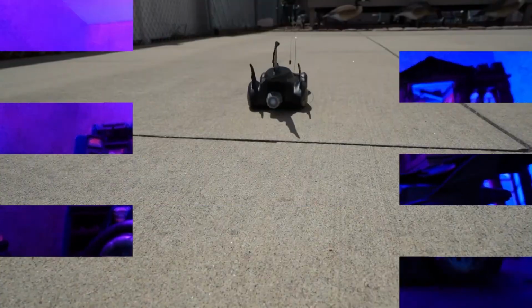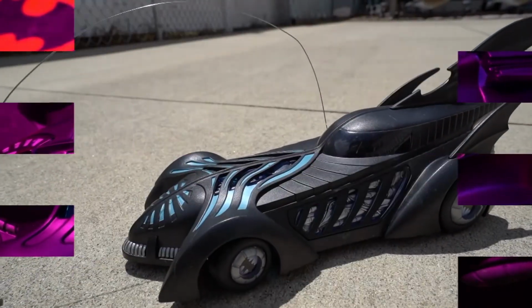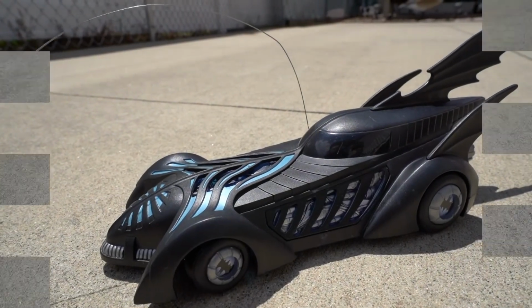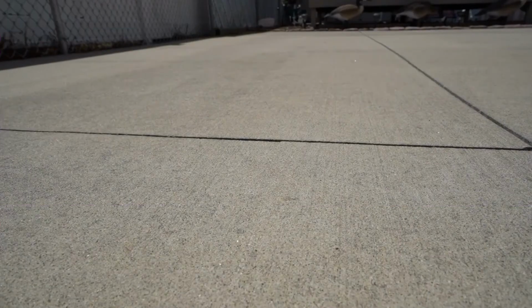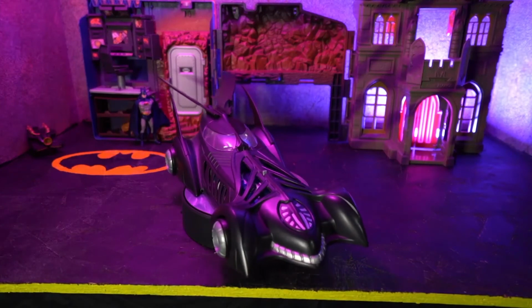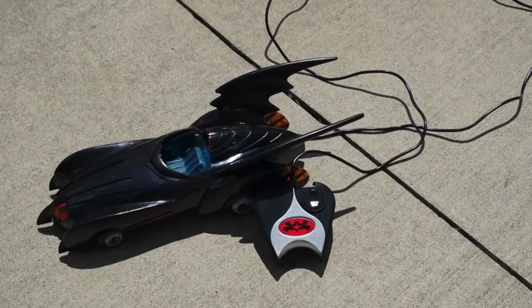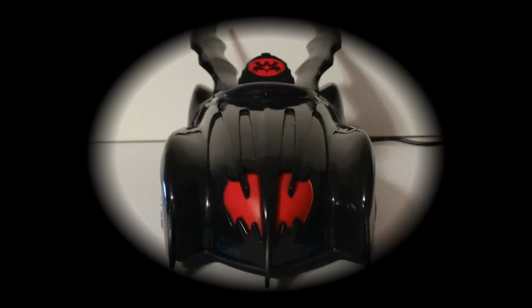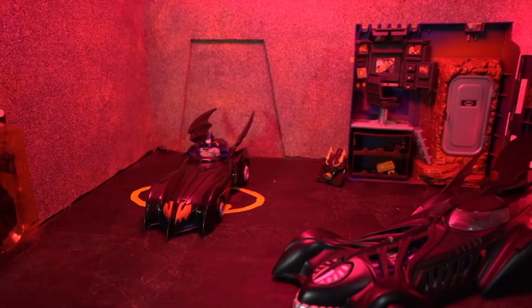In 1995, Batman Forever featured a new style Batmobile. Produced by Tonka, this Batmobile features lights to reveal its engine. Toy Biz also produced a remote control version of this car. In 1997, Batman and Robin featured yet another style of the Batmobile. Toy Biz also created this remote control Batmobile, which features an open cockpit to fit one Batman figure.